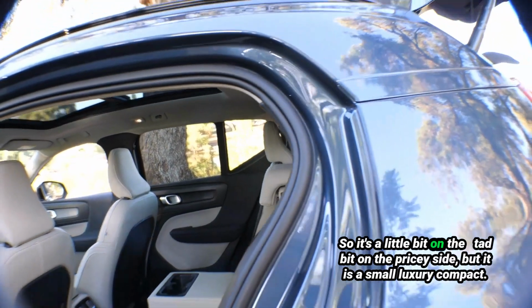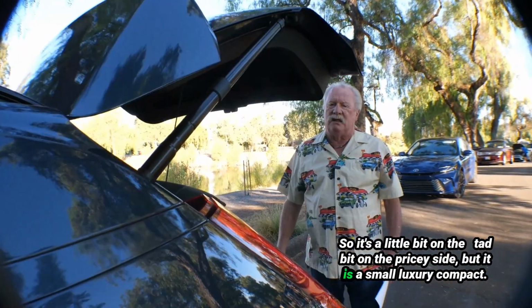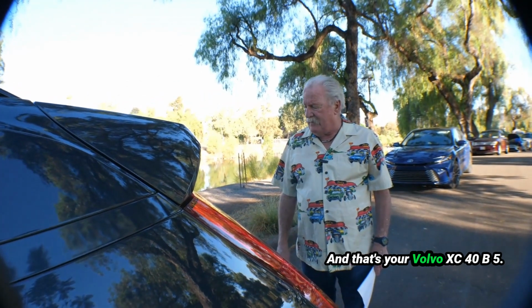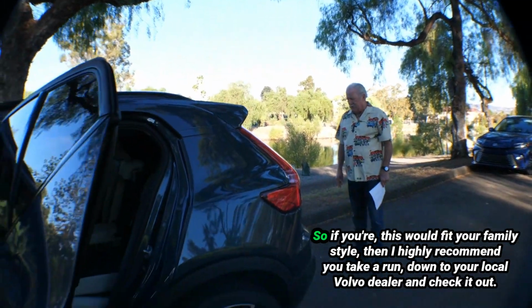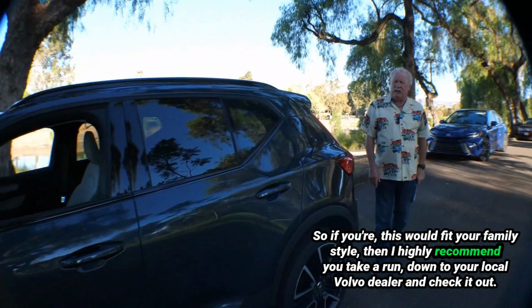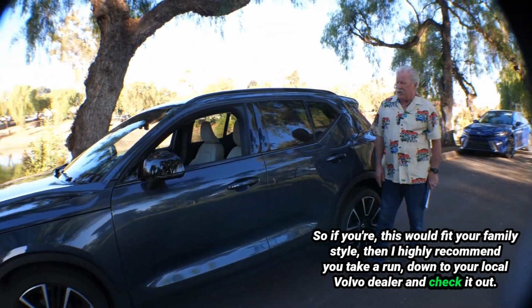So it's a little bit on the pricey side, but it is a small luxury compact. And that's your Volvo XC40 B5. So if this would fit your family style, then I highly recommend you take a run down to your local Volvo dealer and check it out.